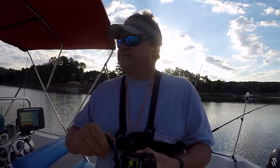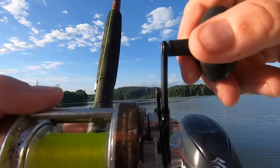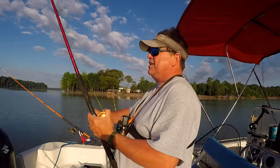Boom, there we go. Got one nailing that bait. Let's get this rod going. This is a chicken bait. Way back there. Might have put too much line out on this one. I was just sitting there. I thought the planer board went off and there was nothing on it.